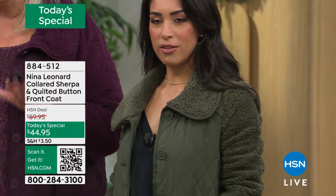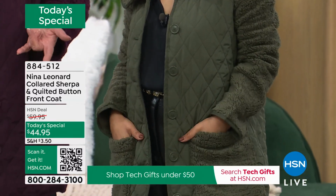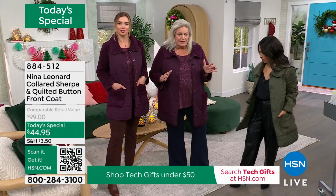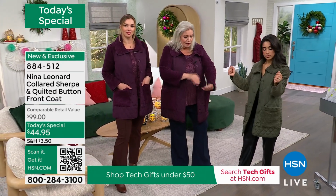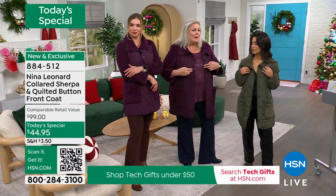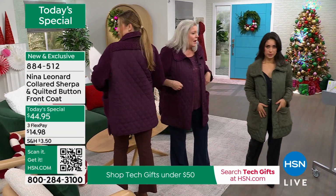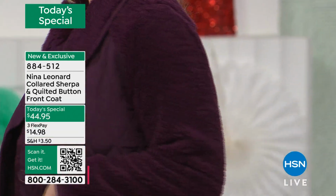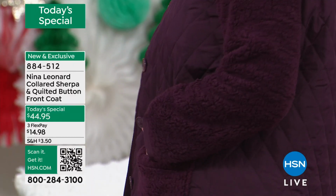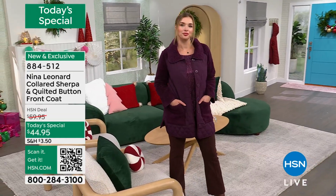Absolutely. And you know what? I think it's the ideal length that you could wear it with a skirt. Looks great with all different lengths of pants. The proportions, I think, are right. It's got a great long sleeve. The Sherpa actually is so uber soft. I love the quilting because the quilting detail is very trendy. But I also love the beautiful pockets and how they're positioned. There's a patch pocket in the front. It's not chunky. It's very slim on the body.